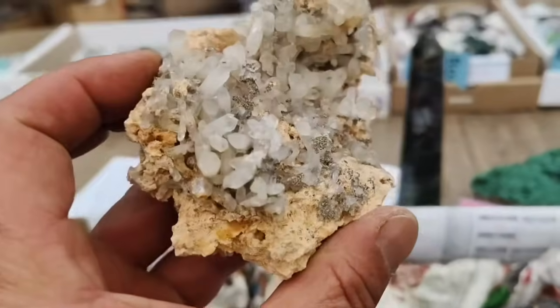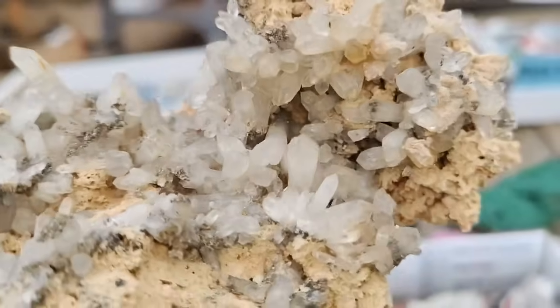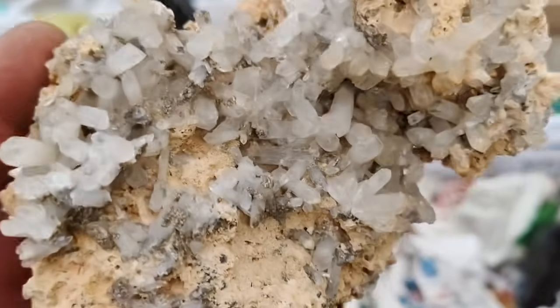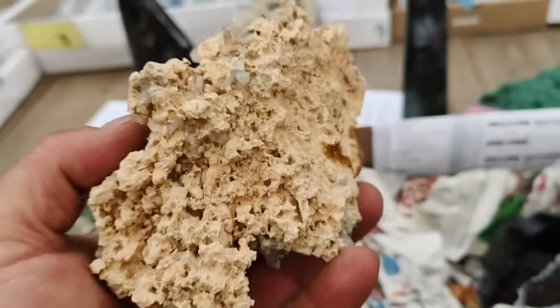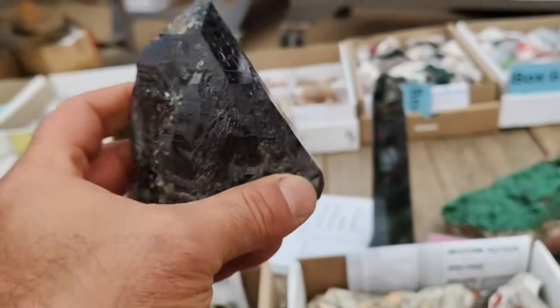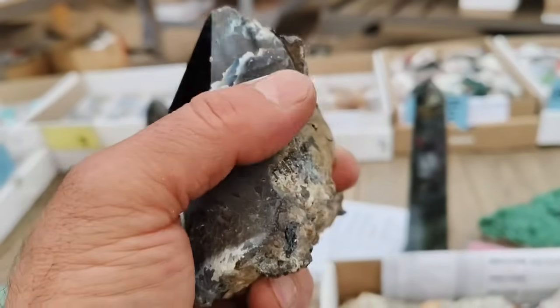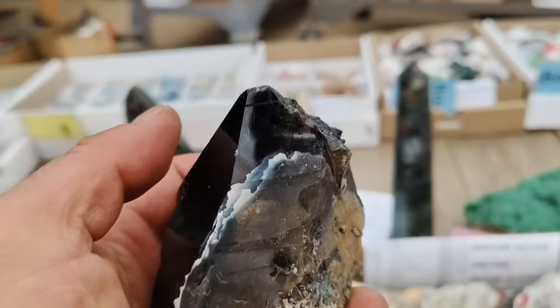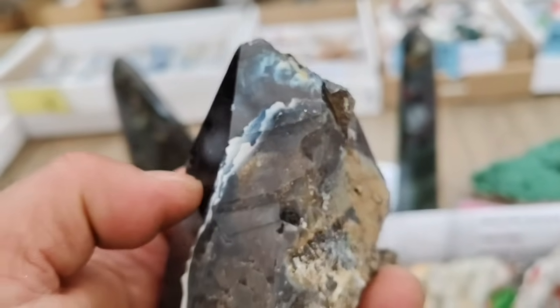Up next, we got a bit of a mixed bunch. We got some feldspar here with some beautiful quartz. It's a little acicular clusters. This flat's rated as very good to A grade. It's a large smoky here. So this is an interesting one. So you see this white line, and then there's a kind of a matte. Oh, there's goethite there at the top as well. Check that out. See? Iridescence.